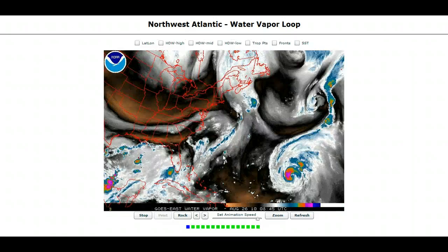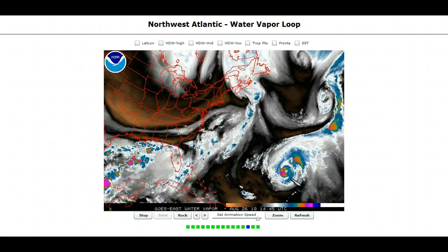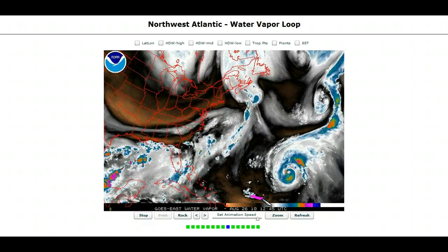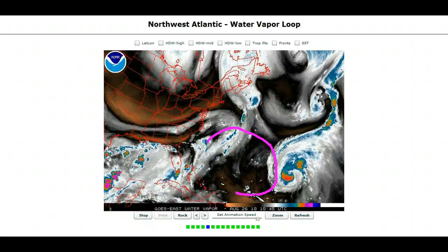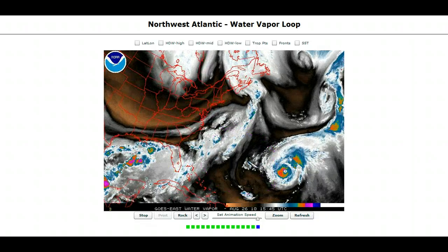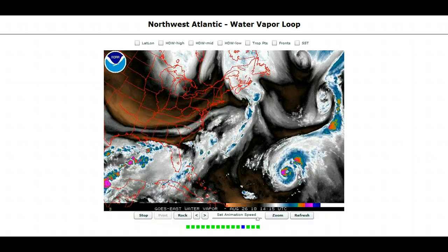If we look at the water vapor, we can see that there's an upper low backing away to its southwest, and this is what is allowing the outflow to expand to its northwest, and you can start to see the storm becoming better organized. Convection is still rather weak, and this dry air is getting entrained. And I explained how the high pressure over here, basically the Bermuda high, causing confluence, a bunch of dry air in this area, and this is what has been entraining into the system throughout a lot of its life over the last few days and keeping it in check.